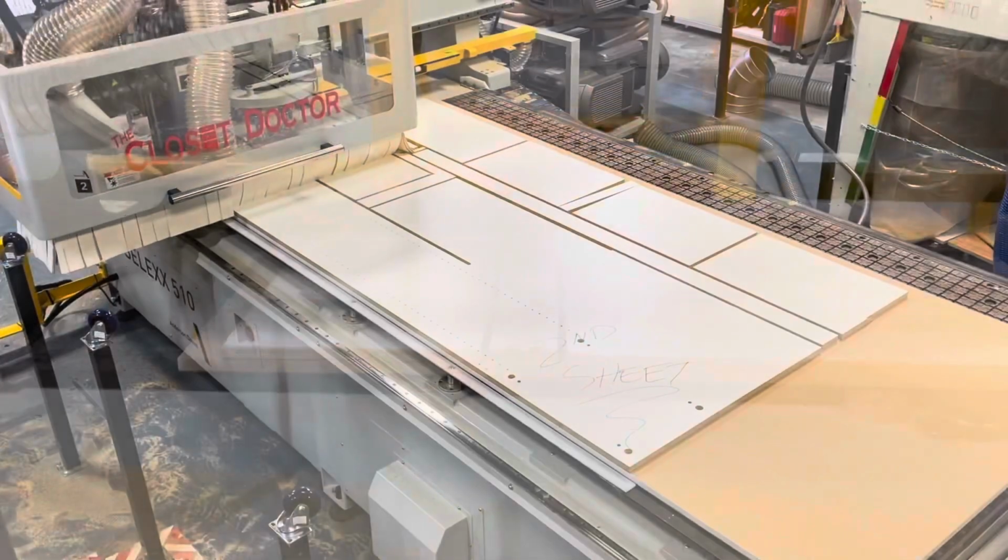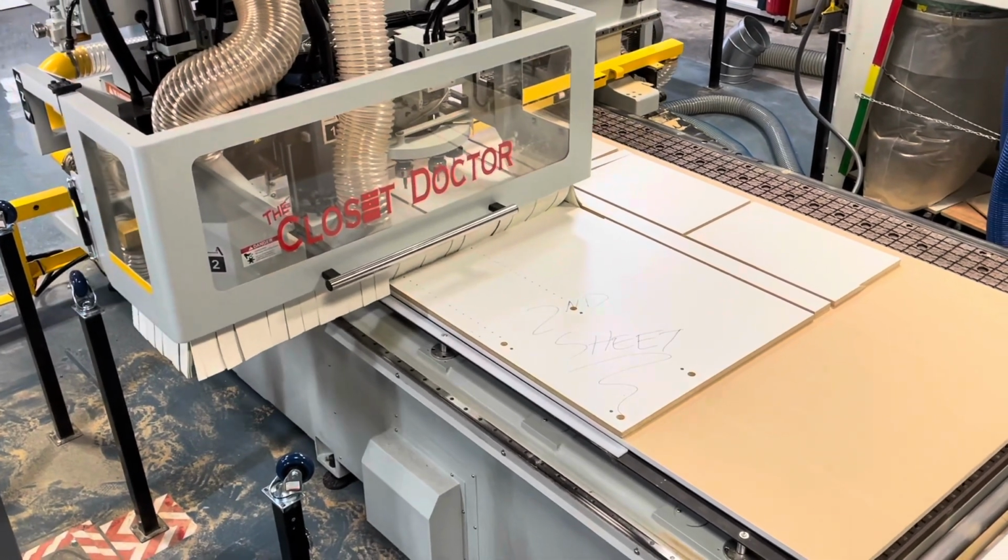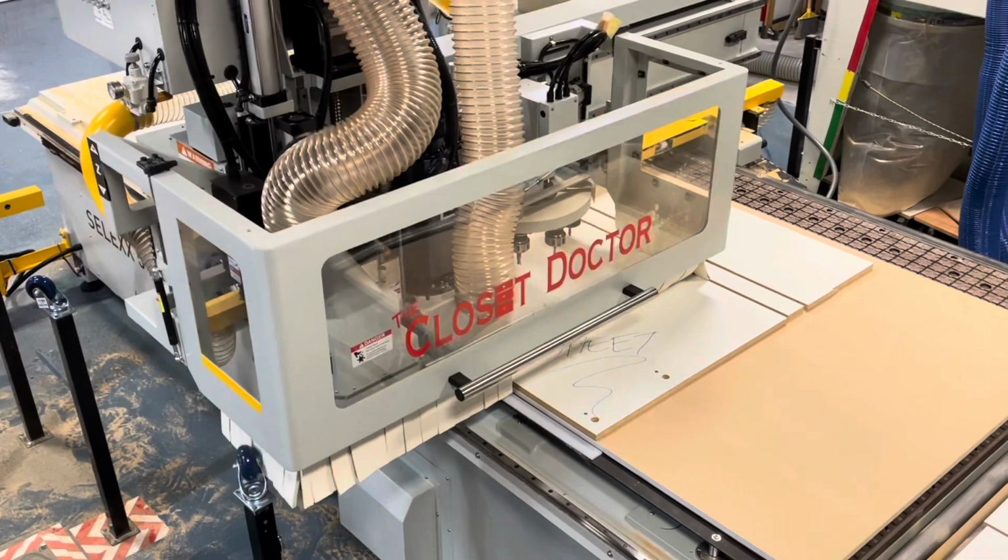But the machine's up and running, it's looking good. The software is all integrating. Like I said, we've got a couple little things to take care of, and we'll have it all there.